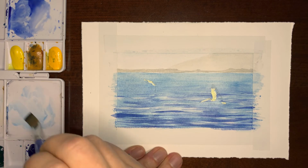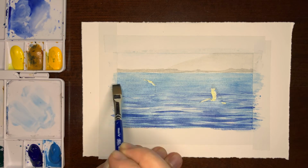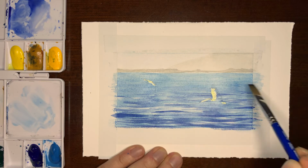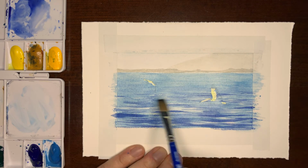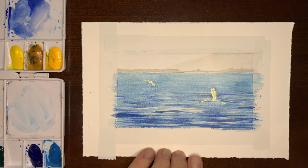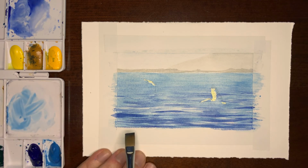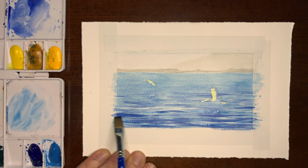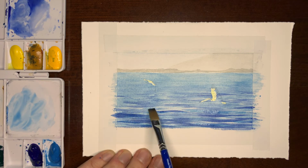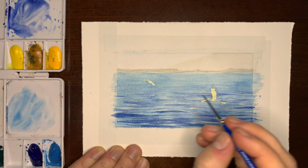So now continue adding in other layers of blue. I'm going to use the same brush and grab some of these blues and add some very thin, subtle texture to the background, especially as this dries. We'll leave that there. Maybe a bit more cerulean and layer it in here in the front, interspersed among the French Ultramarine. Let's add some of these darks in here as well. Continue to just build this up little by little.